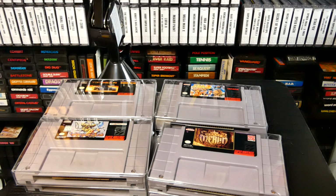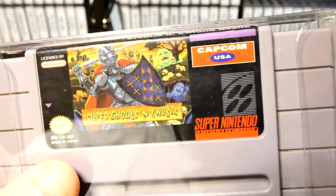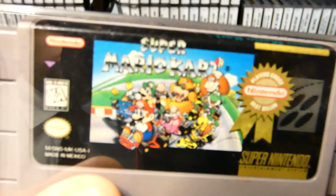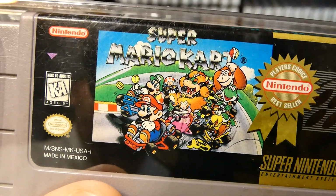Alright, so let's take a look at what we have here. There's so many Super Nintendo games. Let's see if you can keep a count, because I still don't know exactly how much I have. We have Super Ghouls 'n Ghosts, made by Capcom USA. That's definitely probably my top favorite Super Nintendo game. It's very, very hard. Then we have Super Mario Kart. And that's a very, very cool looking illustration right there. That's awesome.